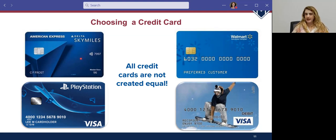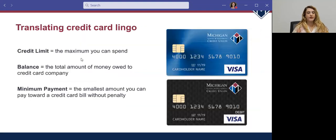All right, we're backing up. We're backing up. What are the basics?